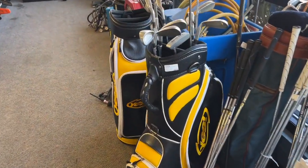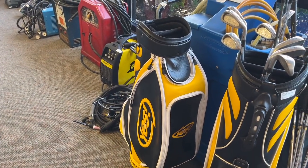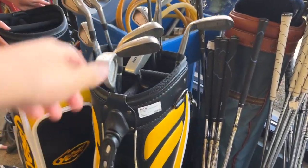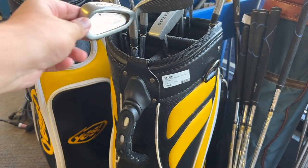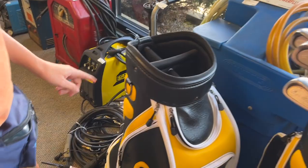Whoa, check out these Yes bags. These are absolutely amazing. I've never seen a Yes staff bag before. Yes, please. Yes, please, definitely. Let's see how much. This one is $120. I think it comes with all of the Cleveland TA5s. 60 by itself.